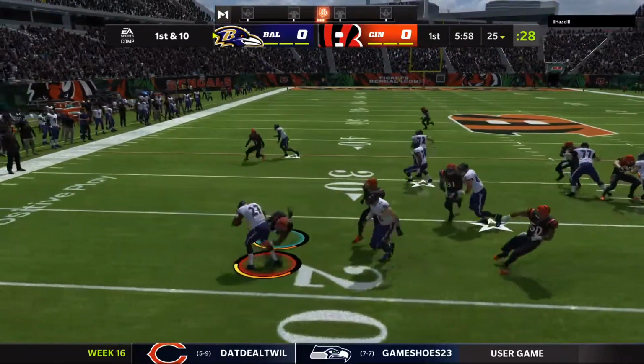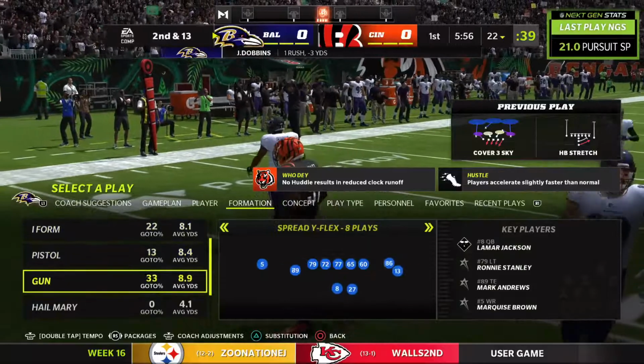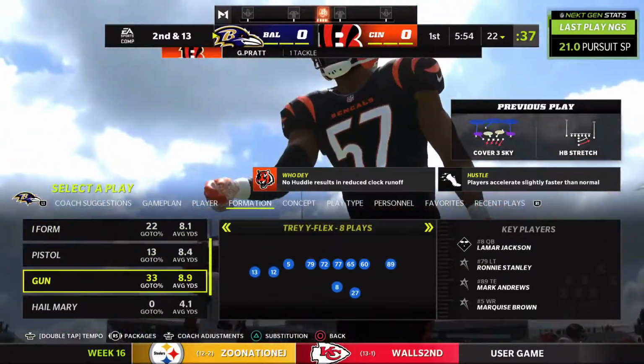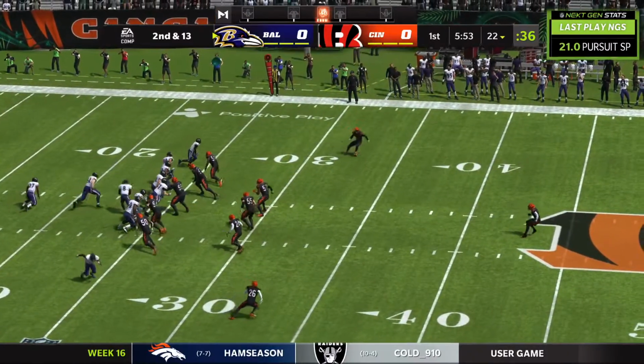A collegiate star here in the Buckeye State, it's J.K. Dobbins. And this one goes nowhere. Losing yardage back at the 22. It'll go as a loss of 3 right away, and it's second down.